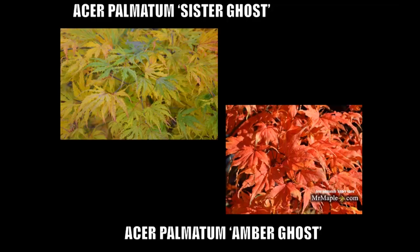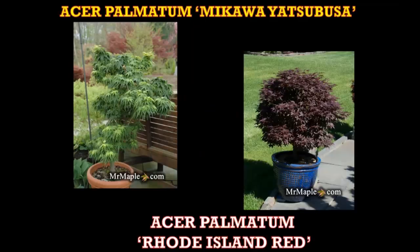Luckily, no one knew, but we got to do his entire presentation like this. And it's a good thing we know a lot of his introductions, because it was like this: Oh, well, this is Amber Ghost, and this would be Sister Ghost up here. Of course we knew about this tree, so it worked out well, but it was all impromptu pop quiz style. So that was our introduction to some of these as well.